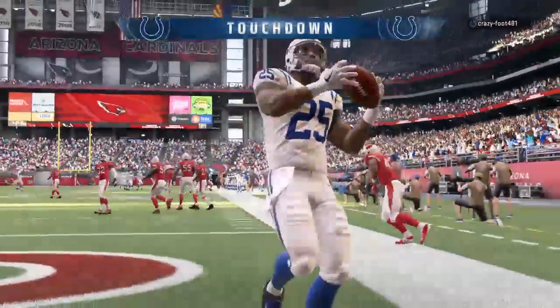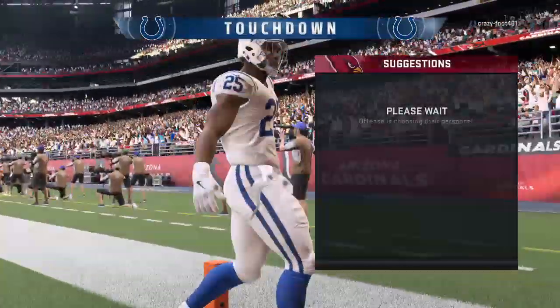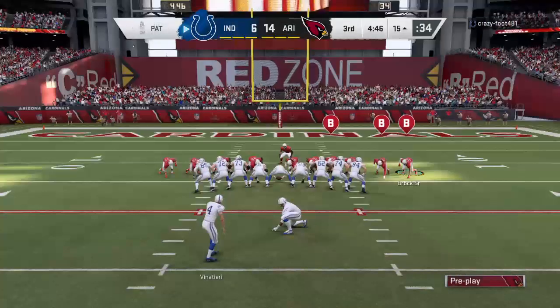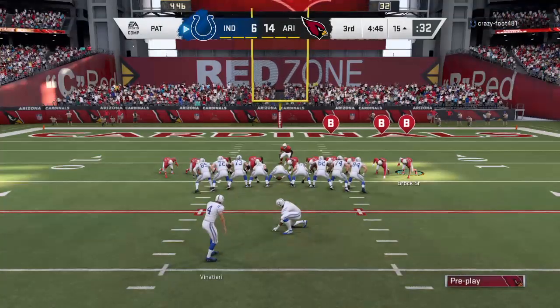Touchdown, Indianapolis. Marlon Mack, 78 yards. And the Colts able to get this back within a touchdown.